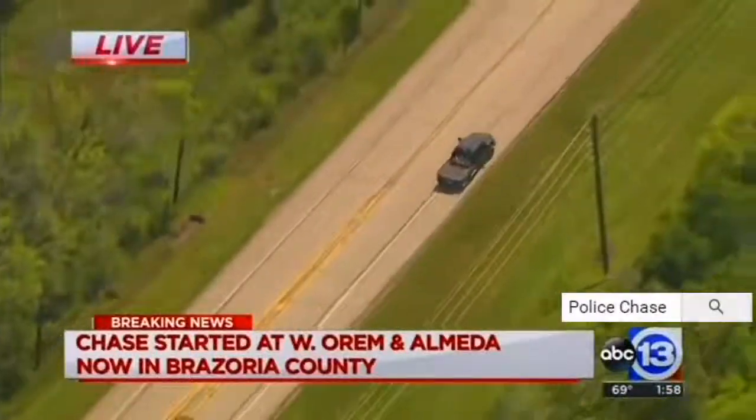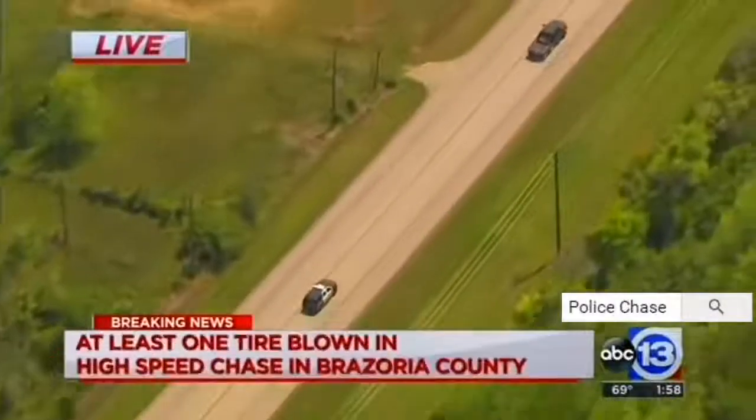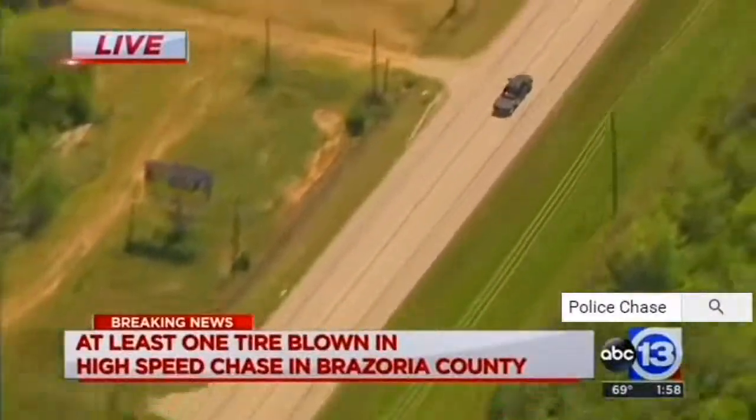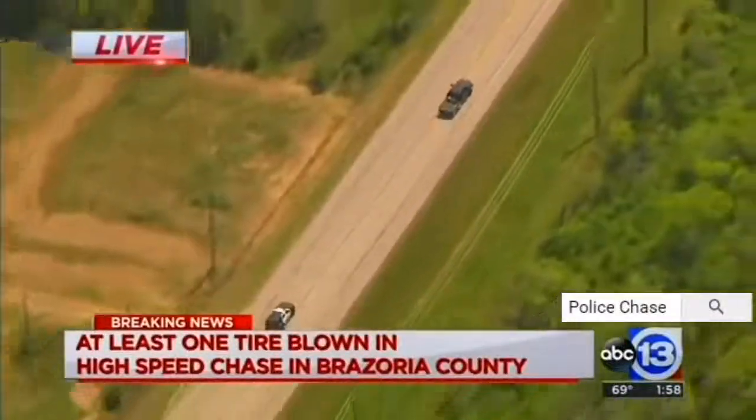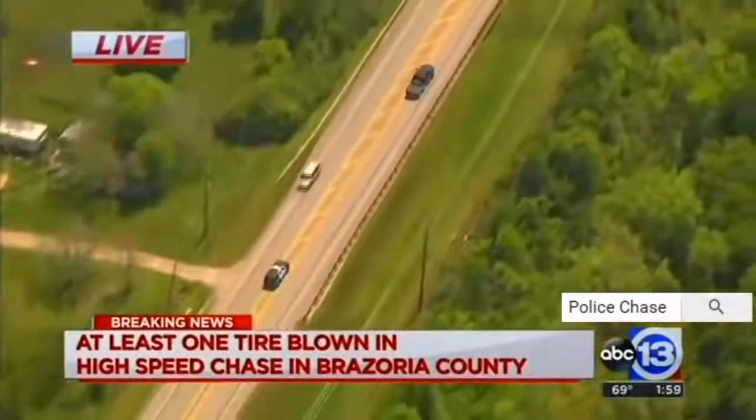Is he going to go off road again? I thought for a moment he might go off road again. He's looking to do something. He would certainly have a tougher time if he went off road with only three wheels, or three tires.